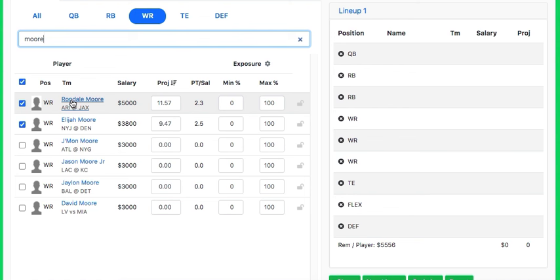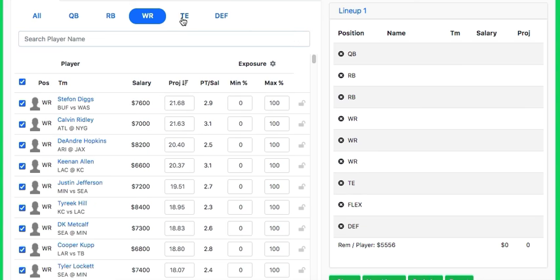I called A.J. Green last week. Remember, or was it the week before last? And he ended up going off with the matchup he had. I think it was last week. And he ended up having a solid game. I'm calling Rondale Moore for another back-to-back solid weekend. Rondale Moore is 5K, though, so I don't love the price. But, yeah, the matchup's there. All right, let's move on.